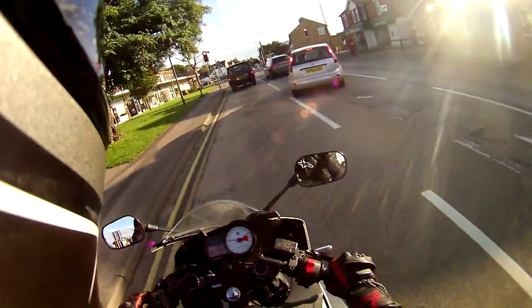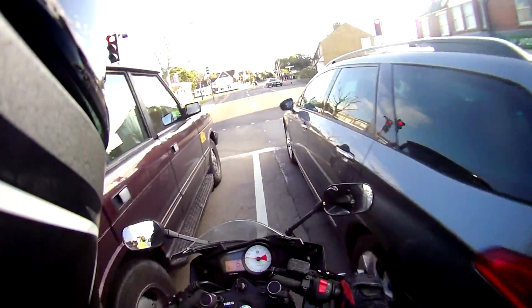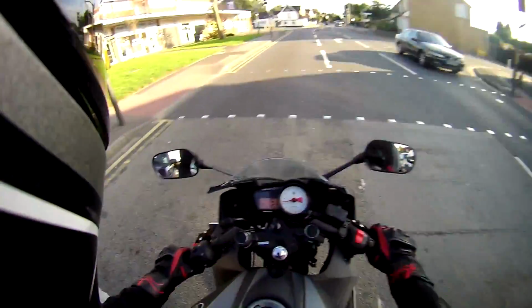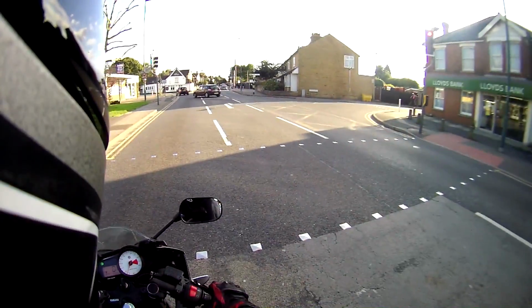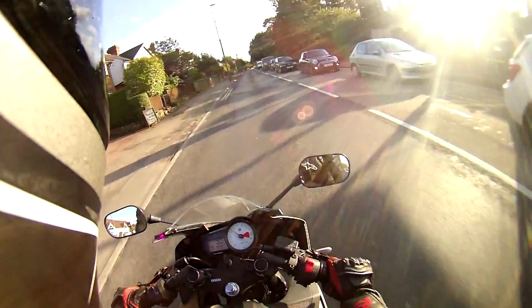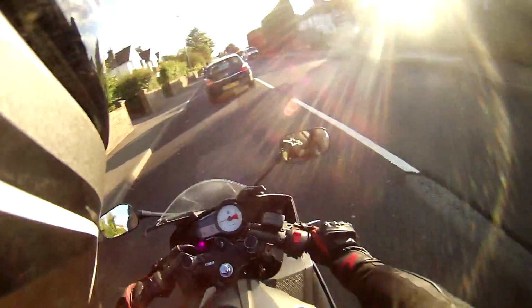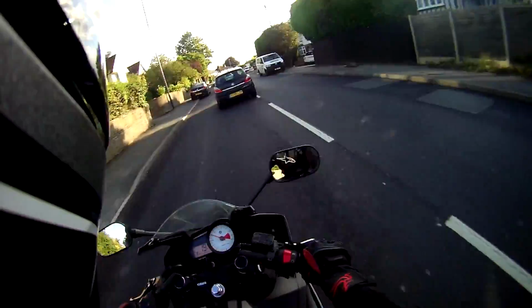What lane do you want, buddy? Do you want that one, this one? We'll go through the middle. Beautiful. Do you know what? I'm actually quite surprised. There's not usually that much traffic on the way home from work, but obviously it's not too much of a problem being on the bike. I hate traffic and vans with hazards.